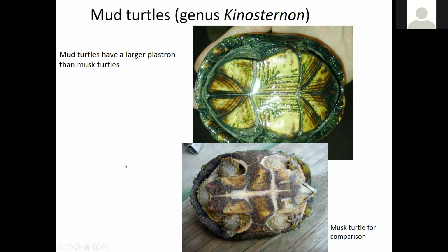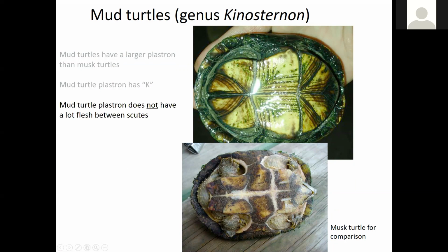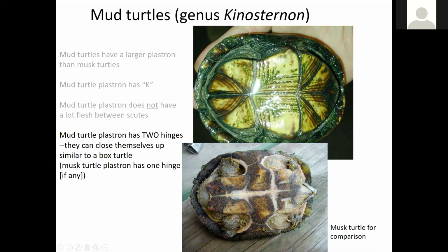I know it's not going to help you unless it's in your hand, right? The plastron has a K. So this is the head end here. See the K right there? There's a K on mud turtles, which is handy because their genus is Kinosternum, starts with a K. Not a lot of flesh between the scutes, like on a musk turtle. Musk turtle, lots of flesh. Mud turtle, not lots of flesh. And these things have two hinges. They can hinge anteriorly and posteriorly. So they can completely close themselves in their shell like a box turtle, which is very unusual for a turtle to be able to do that.